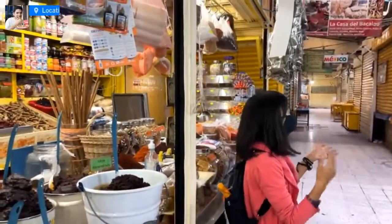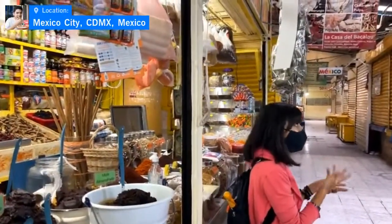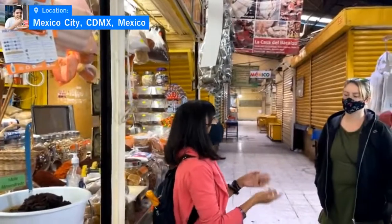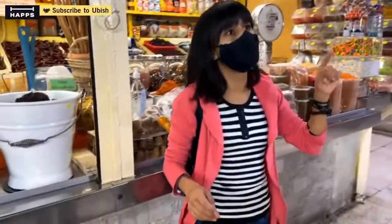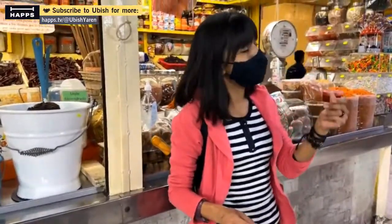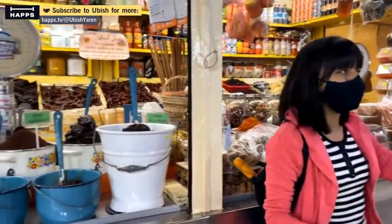You can have some sugar over here, from Oaxaca, and it's not very sugary. It's not very processed, so it's so good.